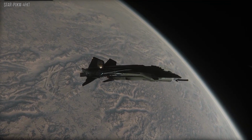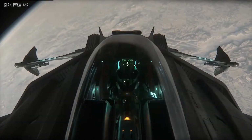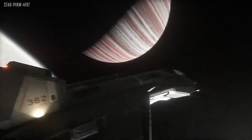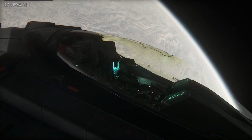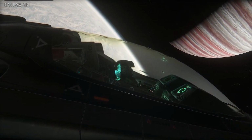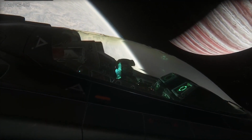Privatized colonization. It's quite exciting. I hope we do get to see that. But also, they say from the CEO of Consolidated Outland, he's talking about the Game Changer, so I think they may confirm that the Game Changer ship is a Consolidated Outland ship, which they make the Mustangs.